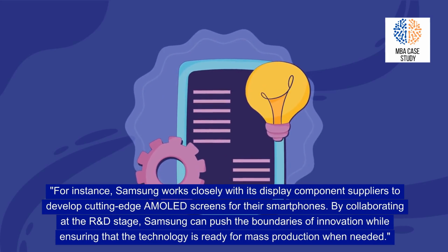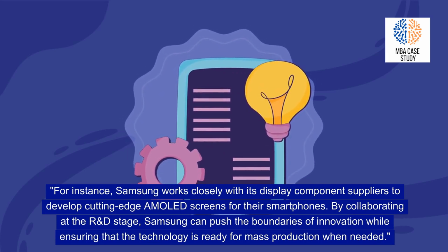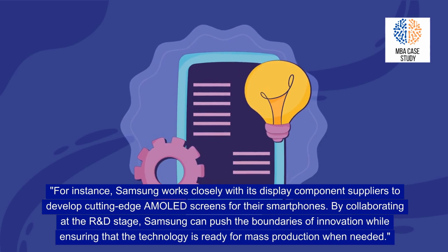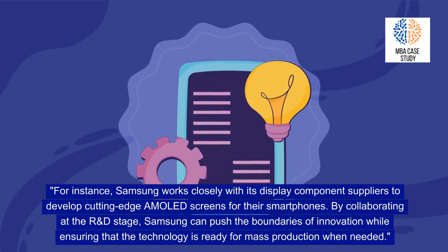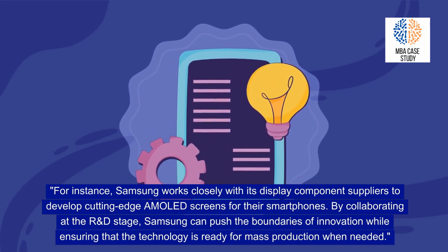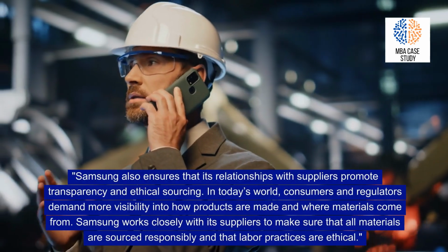For instance, Samsung works closely with its display component suppliers to develop cutting-edge AMOLED screens for their smartphones. By collaborating at the R&D stage, Samsung can push the boundaries of innovation while ensuring that the technology is ready for mass production when needed.